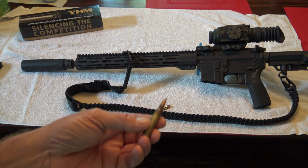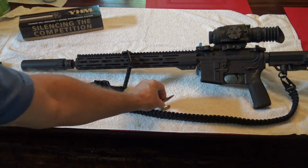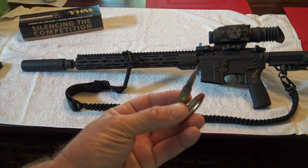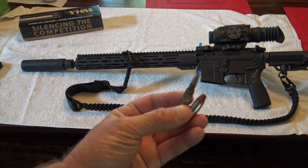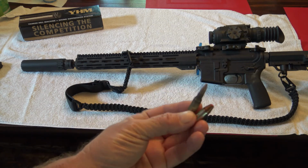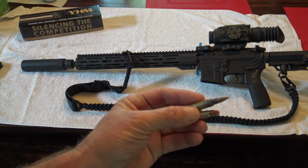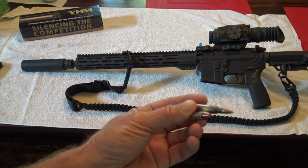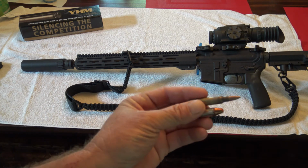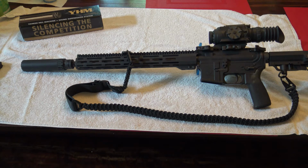Lots of talk out there about which is better, AR, AK, 9mm, 40, blah blah blah. These two rounds are going to be the most widely available rounds in the United States. Catch on to what I'm saying. These are going to be the most widely available. All right? The military uses these. UN uses these. Europe uses these. All right? These are going to be the most widely available cartridges. Okay? Now onto the video, guys.